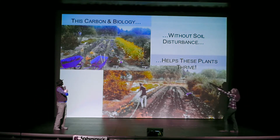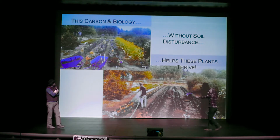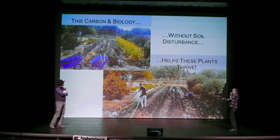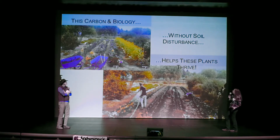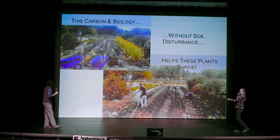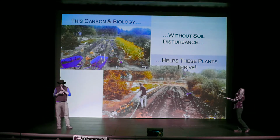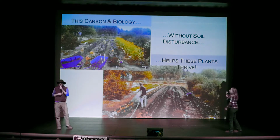So what's happening is the carbon and biology from these crops up here is really feeding the next crops. And actually, I'm going to pose an interesting question: notice the crops that came out and notice the crops that went back in. What's the commonality? Brassicas followed by brassicas.